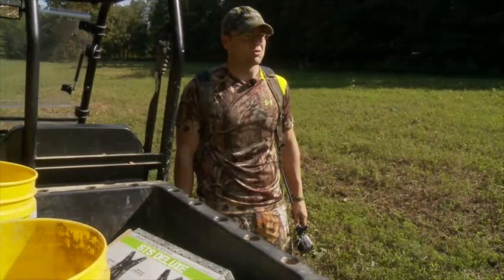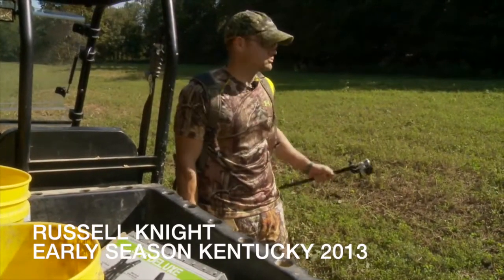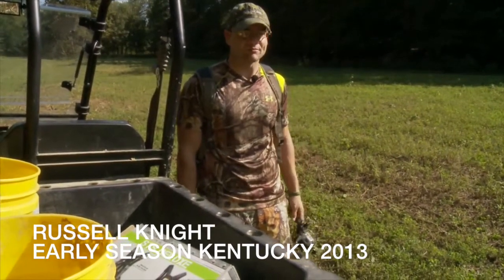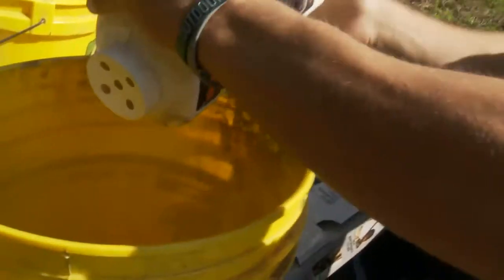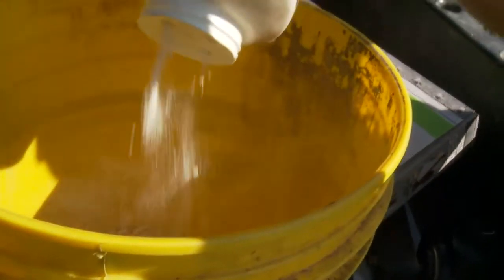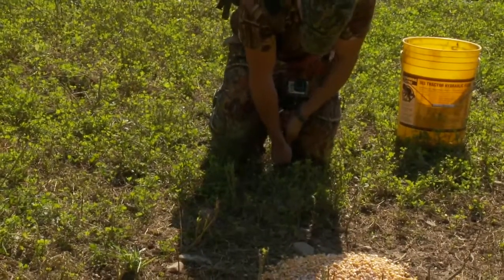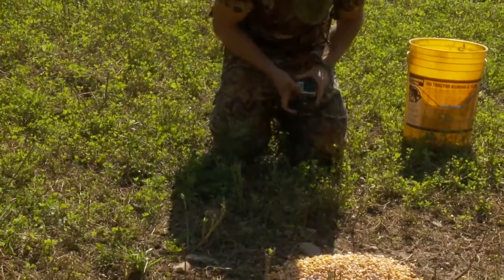Sun's pretty strong. It's warm, but deer been hitting this plot pretty good, this alfalfa, but we're going to fine-tune them a little bit. We're going to put some corn out, but not only are we putting corn out, we're putting Corn Coat on top of the corn from Kmer Deer. We're going to see how it works this afternoon, but I got a little second angle I'm going to put on the other side of our Corn Coat. Maybe we can get some cool footage this evening.